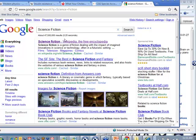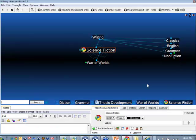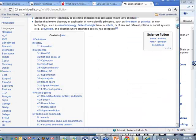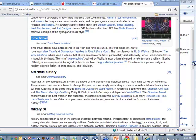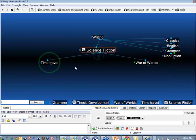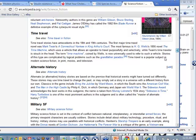So from here, I might want to go out to the science fiction area and drag and drop. I love the Wikipedia. I actually have parts in my brain where I just take key elements, like stuff from the Wikipedia, and put it in my brain and use that to build my knowledge base. Like for instance, a key element in a lot of science fiction is time travel. So hey, you know what? That's kind of interesting. Let's explore science fiction works that focus on time travel. Or let's explore space opera.